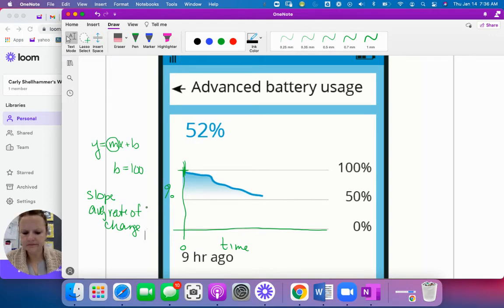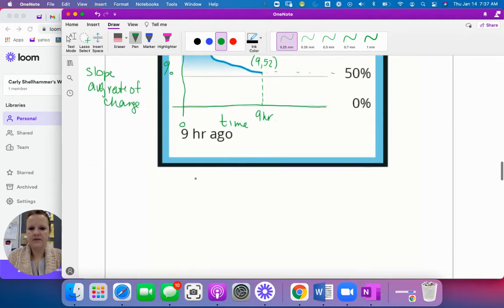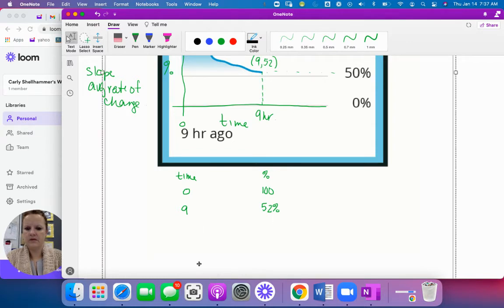All right. Do you have any other information on this? Oh, no, so we're going to go here. So this would be 9 hours ago. So our time here would be 9. And our value, we can say that is about 52. So 9, 52. So a table will say that at time equals 0, we are 100% battery charged. And at time equals 9, we're about 52% battery charged. Okay? And that should be enough to find our slope.